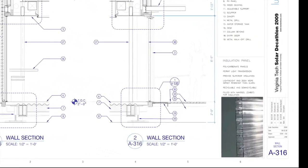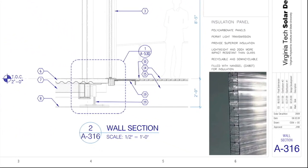The second panel is an insulation panel that allows us to have this open pavilion when the weather is good, because obviously when the weather is good, we want to take advantage of good weather, and that's the most energy efficient you can be, is to stop using your systems when you don't need them.